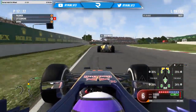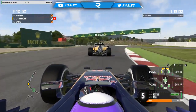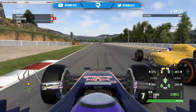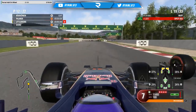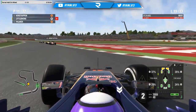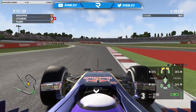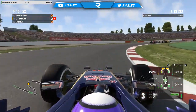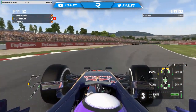I mean, even with this little bit of wing damage, apart from this corner, we seem fine. We're going to pass Jody and Palmer now. Down into the hairpin, and we secure 11th place. Next up, Max Verstappen, who's still behind a banana car. This time it's Kevin Magnussen.